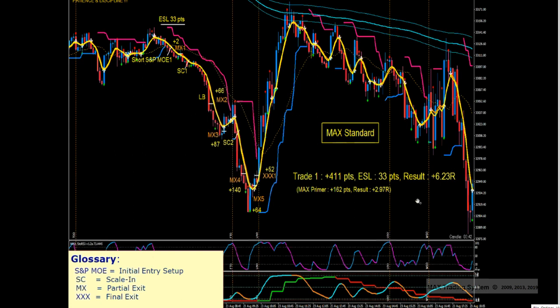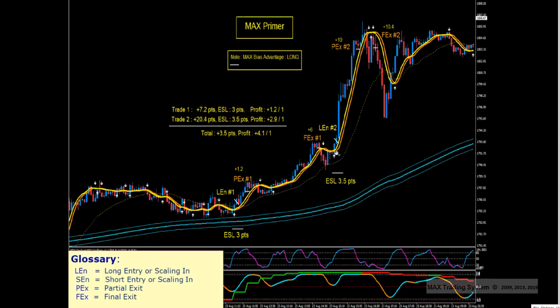This is due to the scaling and scale out technique. And this is an example with gold, which is a commodity. And so the trades have exactly the same kind of structure.